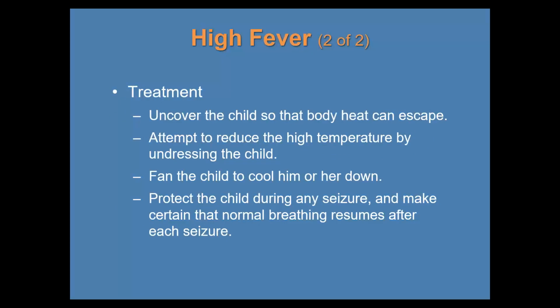So again, uncover the body so the heat can escape. Don't put a hat on them or a beanie or something like that.